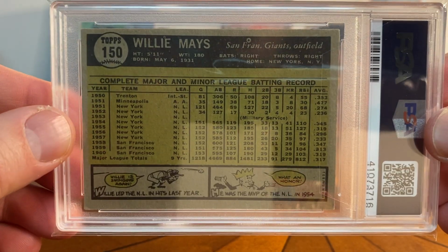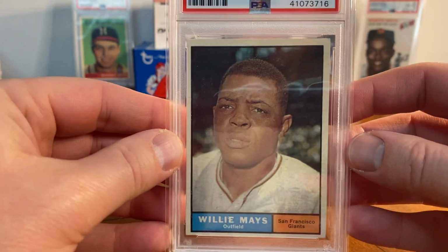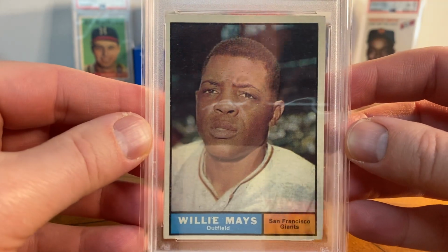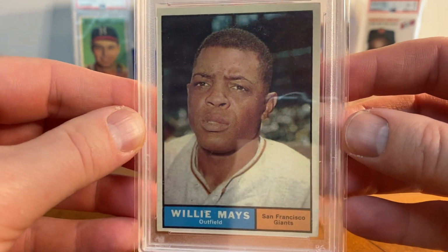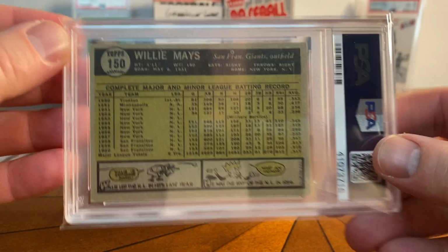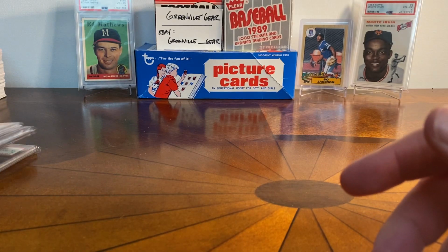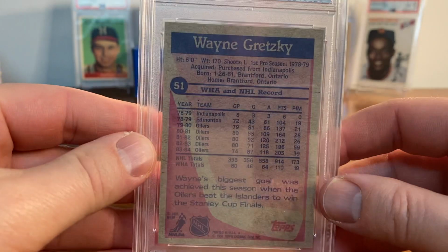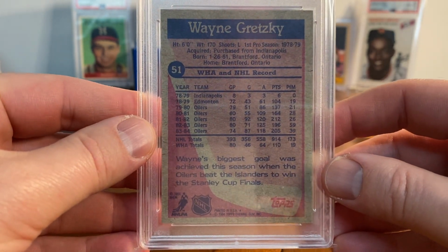And it's my very first Willie Mays card, and it's the 1961 Willie Mays. It's got a PSA 5 on it, but just nicely centered, good eye appeal. Again, my first Mays, so it's kind of special, and it was cool to be able to include this one in the top 10 for the year. So that's number 4.